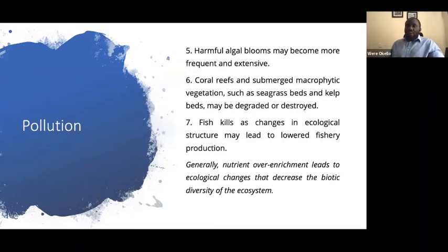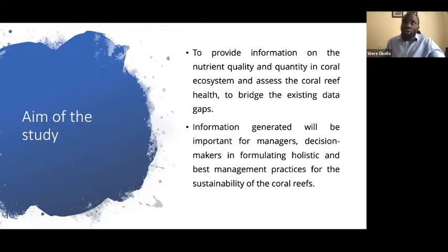Now, what we're saying basically in a nutshell is that in a situation where there's too much nutrients, or an over-enrichment of nutrients, then we will see a reduction in biotic diversity in the ecosystem, because very few organisms will be able to survive in these conditions. So with this background, what we set out to do in this study was to understand how nutrient quality would affect marine ecosystems.